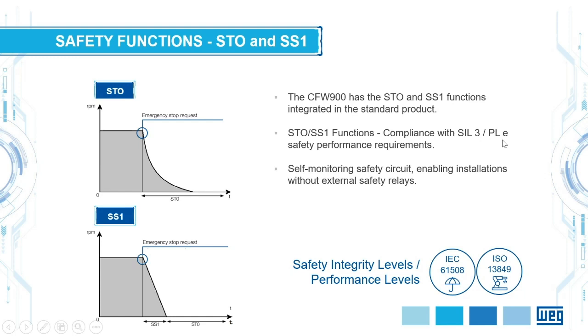Okay, these conditions allow you to use the CFW900 with the most complex machines, with the most complex processes, and also without external safety relays, because the safety terminals available in the CFW900 are self-monitored. It means that the drive is also checking if the wirings and the safety actuators installed in the system are running as expected.